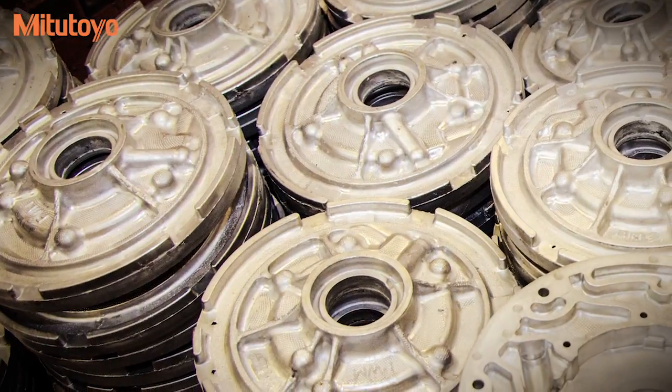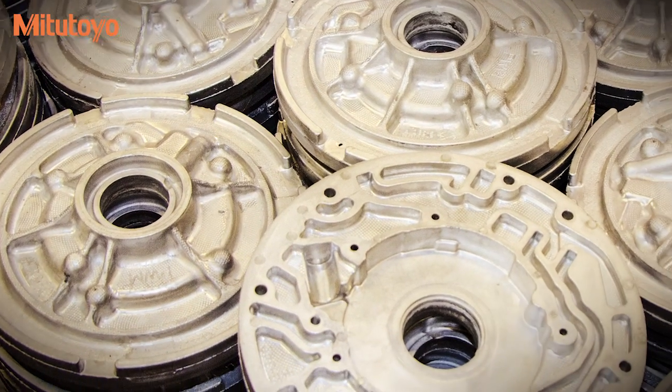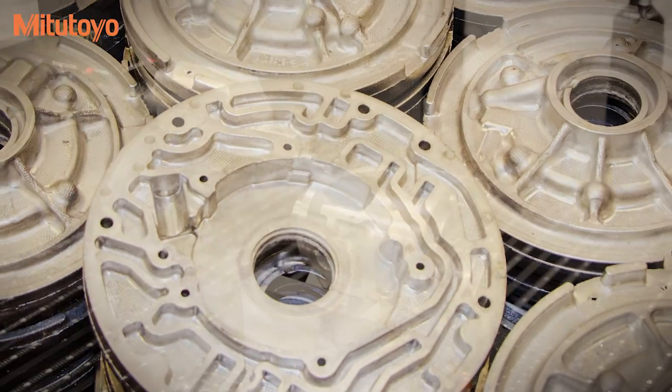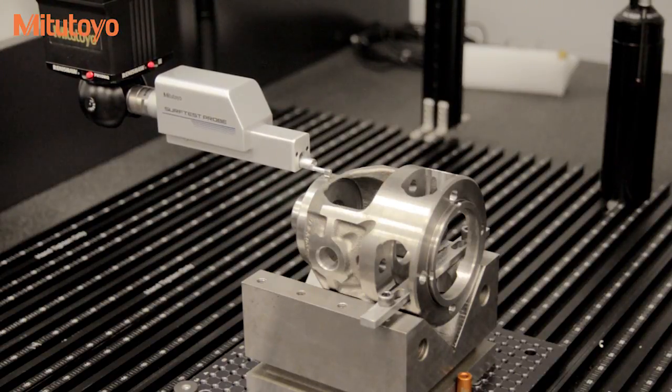But the small price to incorporate surface finish along with the CMM measurement, the added price they saw as very justifiable and a big win for them. Because some of the transmission cases Dynamic Manufacturing works with are very large, Mitutoyo recommended the 9108 size Mitutoyo Crysta-Apex CMM, featuring the new SurfTest probe to assist with measuring.